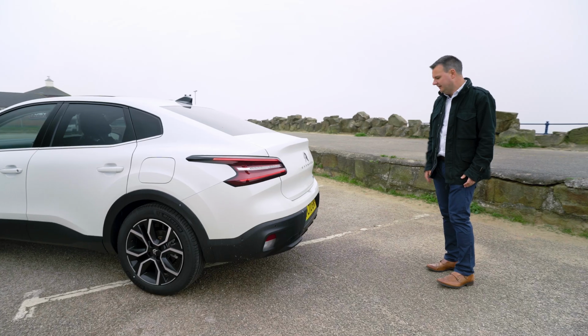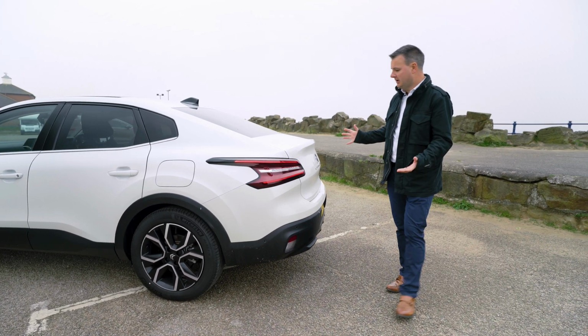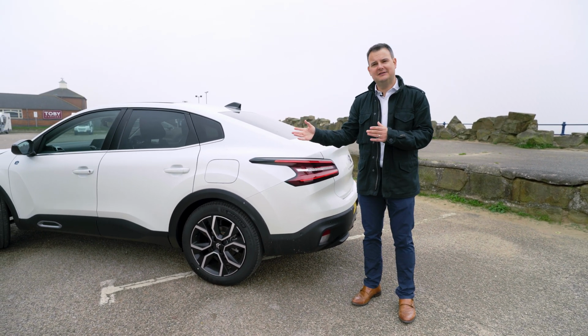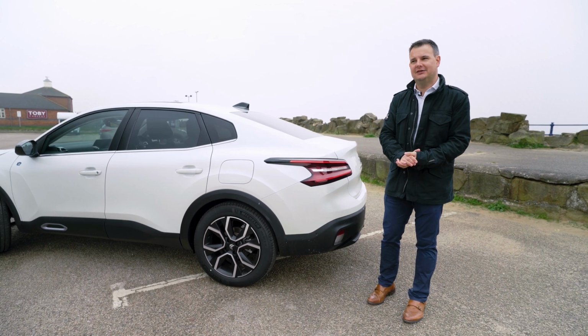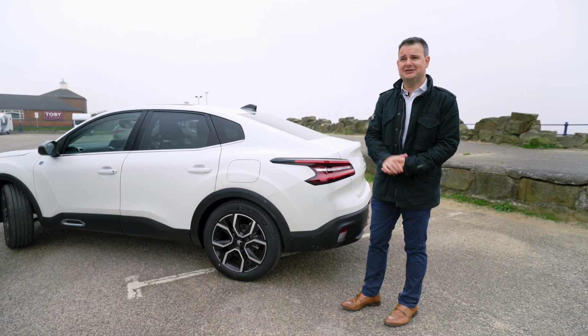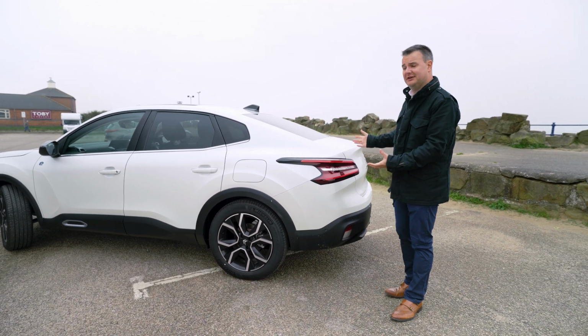So overall, I think it's just a really good alternative to people who perhaps like the e-C4, but the boot was a little bit on the small side, although the e-C4 boot is the same size as the Golf, so just to put it into perspective, it's not a small boot by any means, but this is cavernous.